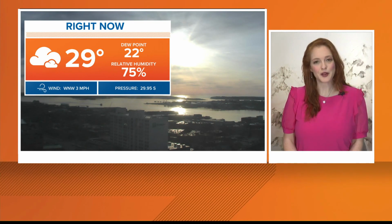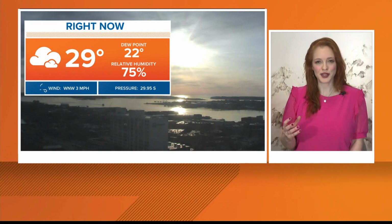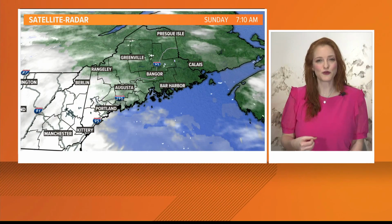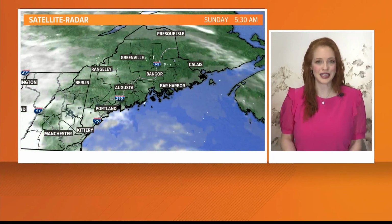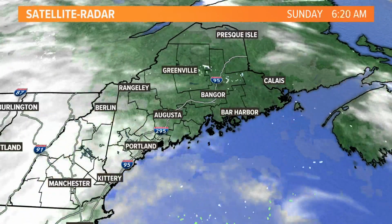Temperatures around 29 in Portland, reporting overcast skies right now. And the dew point's at 22. So with that 75% humidity, there's a bit of a dampness factor. So that's what's going to make it feel cooler than it actually is today once we get in that cloud cover. That sunshine is going to be no help once we get into the next couple of hours.